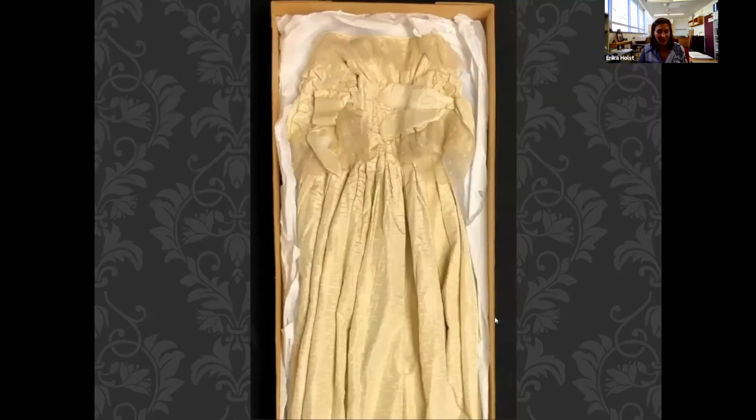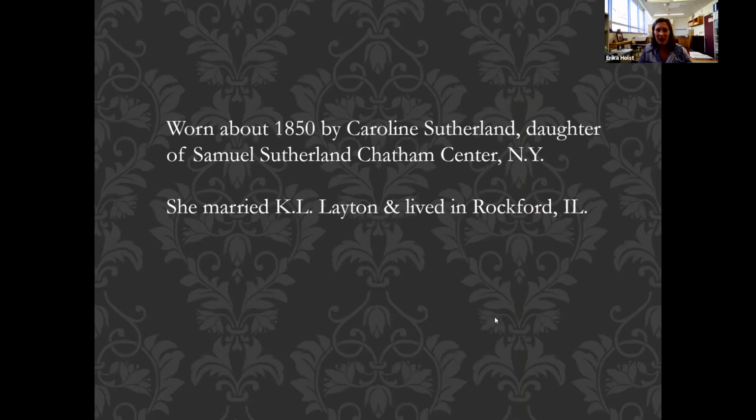So it all began for me when I was doing research on the Fashioning Illinois exhibition that you just mentioned, and I needed a 19th century white wedding dress with Illinois provenance to display in the exhibit. And this was a leading contender, this gorgeous 1850s wedding gown. And this was all I knew about it. Worn about 1850 by Carolyn Sutherland, daughter of Samuel Sutherland, Chatham Center, New York. She married K.L. Layton and lived in Rockford, Illinois.